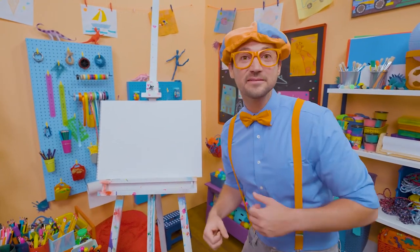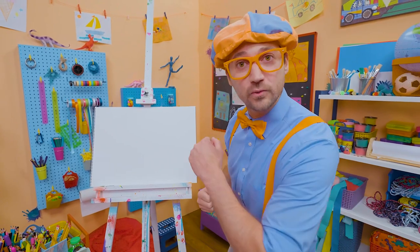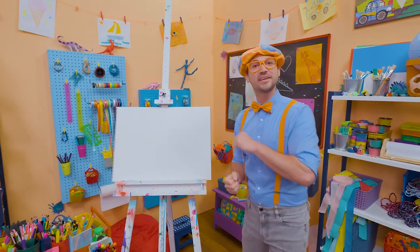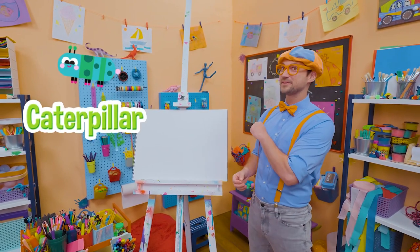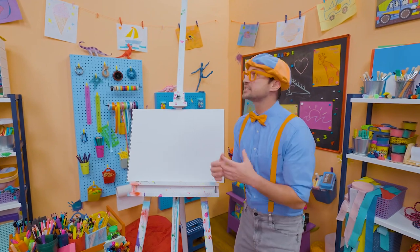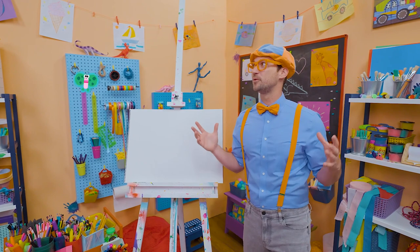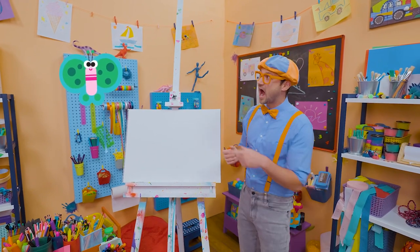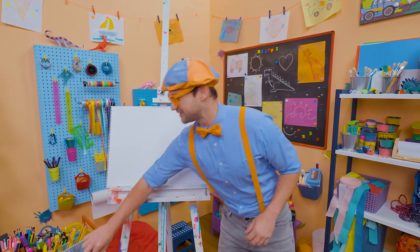Are you ready to have some fun and draw something together? Yeah. Today, why don't you and I draw an insect? Will you guess which insect? First, it starts out as a caterpillar, and then it undergoes metamorphosis and transforms into this insect. It has beautiful, colorful wings. Yeah, it's a butterfly. Wow, I love butterflies.